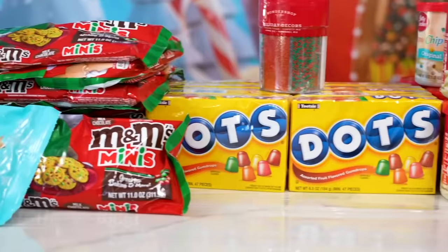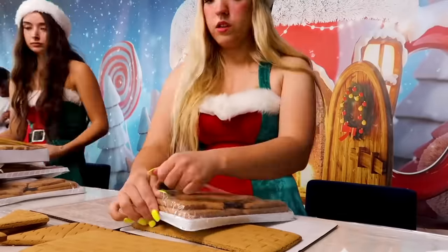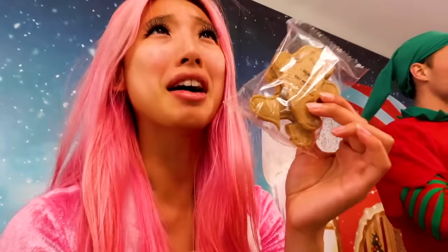Ready, go! Yay! And in front of them, they have a lot of candies, frosting, and other stuff that they can put on the gingerbread house. So they have everything they need.